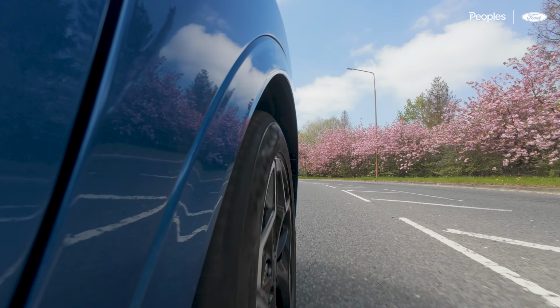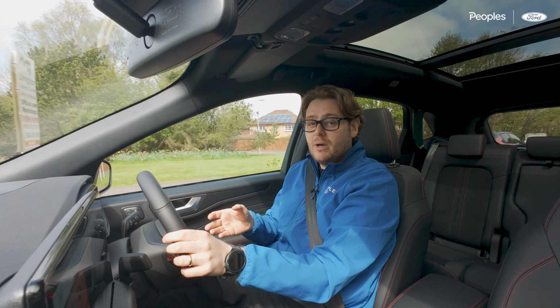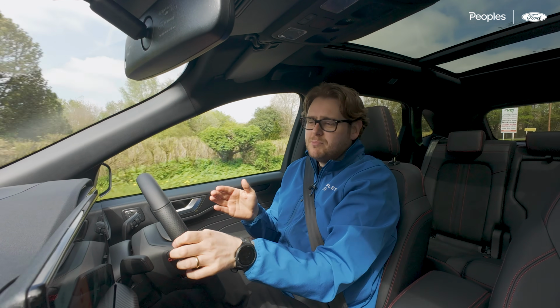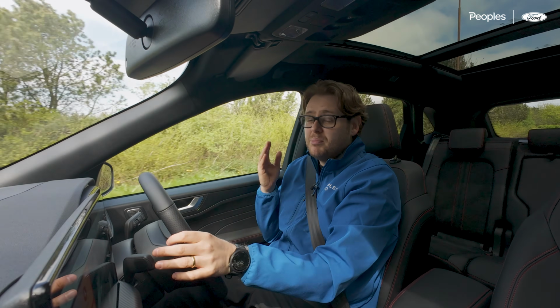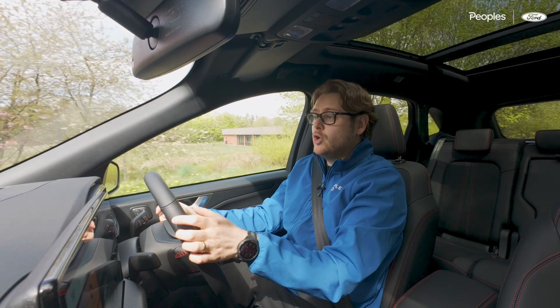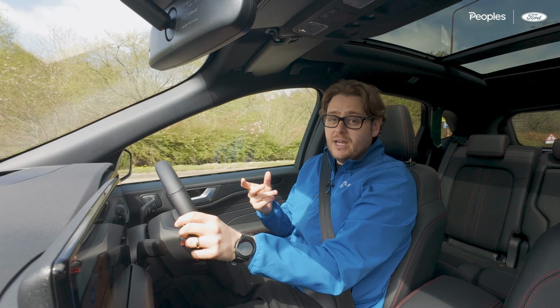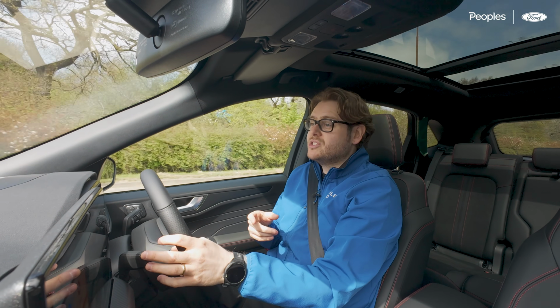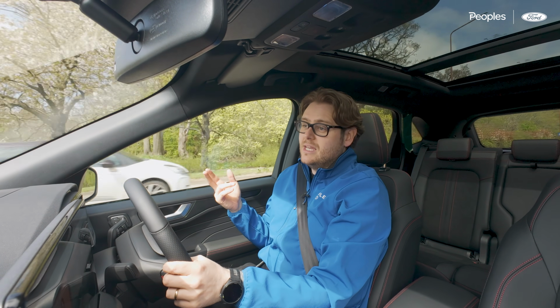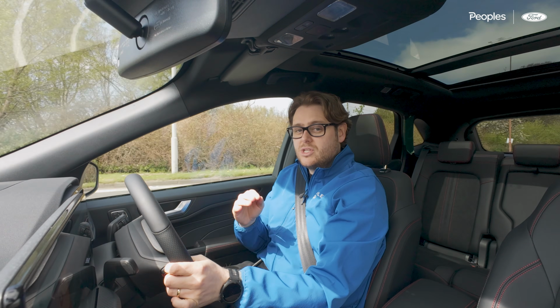There's also a 2.5 litre full hybrid like we're driving today, which self-charges whilst driving, has a little bit less power, has a little bit less electric range, but you don't need to worry about plugging it in. And there's also a 6-speed manual 1.5 litre EcoBoost available as well. It is also worth pointing out that all full hybrid models have an increased towing capacity from 1500 kilograms to 2100 kilograms, which is awesome.